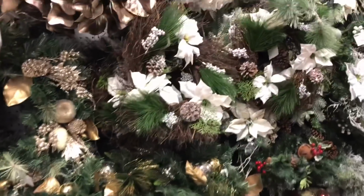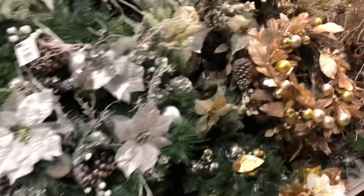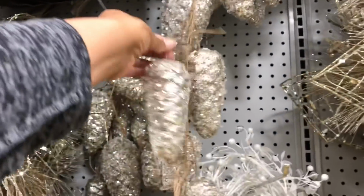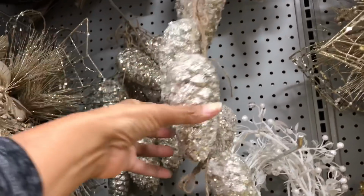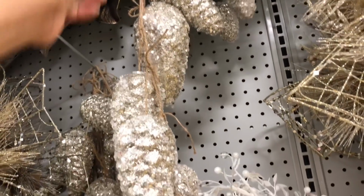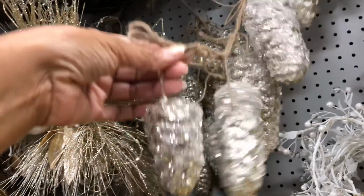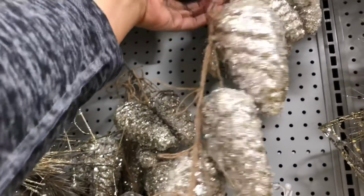More of the swags and wreaths. Oh, look at those pine cones. Oh, that's pretty. That is so pretty. Wow. Looks like they've been dipped in frost. How much is that? That is really pretty. I think this is what I'm going to go for in my family room this year, this look. Maribel, you like this? Mm-hmm. Isn't that pretty? I love it. That is gorgeous.